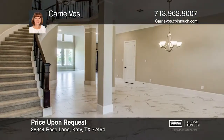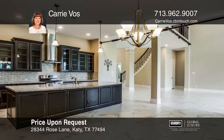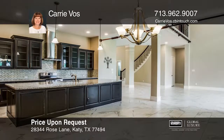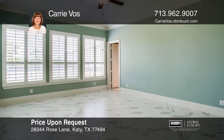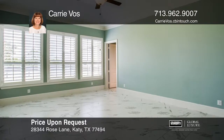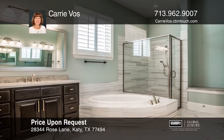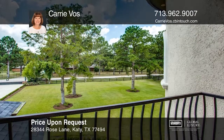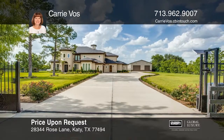This luxurious private and gated custom home sits on approximately 2.5 acres of land. Features three balconies overlooking the scenic acreage. This home has six large bedrooms with six baths and two gourmet kitchens with top-of-the-line appliances. This home is in an unrestricted area where livestock are welcome. Come see this one-of-a-kind Katy home. Contact Carrie Voss today to learn more.